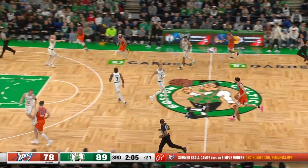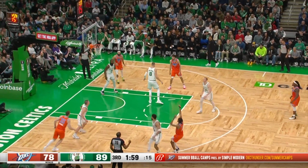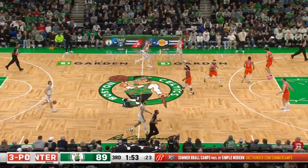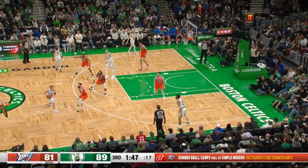21-22. As the 3 for Pritchard spun out that time, the Thunder got a break. Now Chet with a head of steam kicks back out to Joe. Joe on the left wing, and he splashes that 3. Isaiah Joe with the triple. All set up by Chet, just attacking downhill, collapsing the Boston defense down to him, and then a beautiful kick out in rhythm to Isaiah Joe.